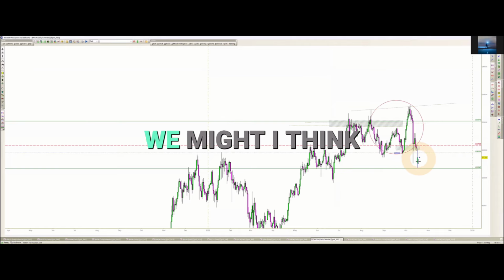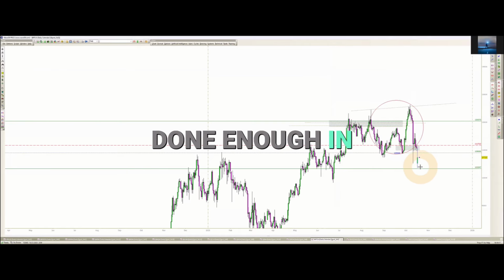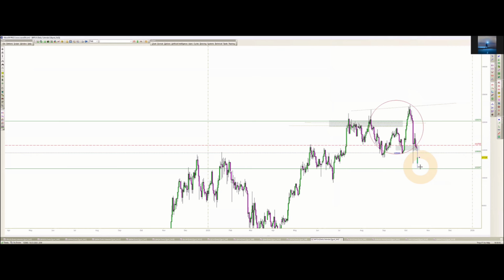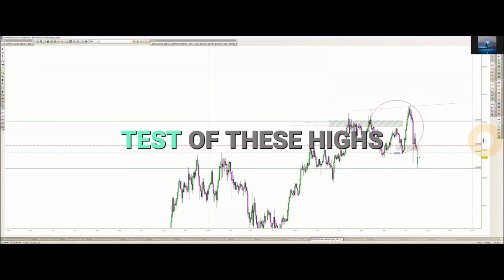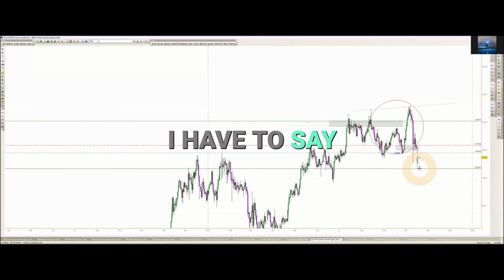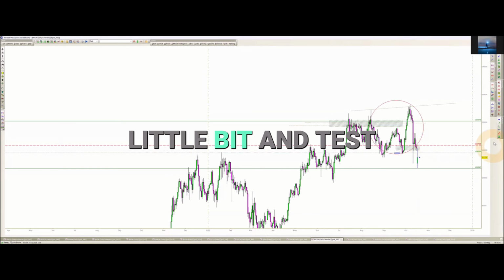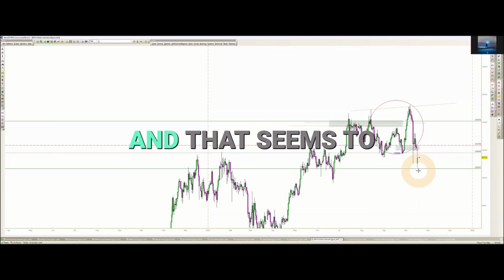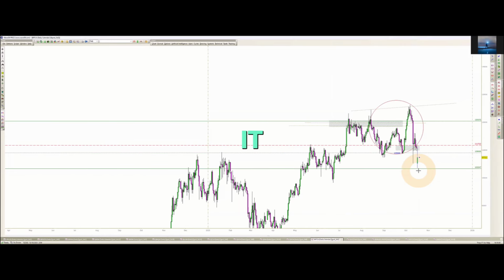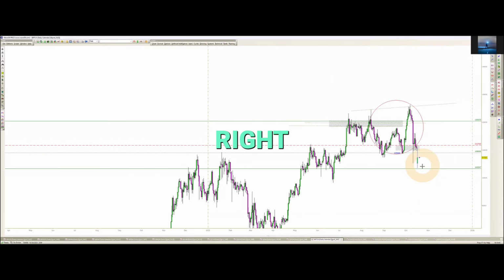Now I think we have done enough in price. And I think what's up next is a test of these highs. We're going to run back up and test this 111, 112 level. Of course, I have to say, as long as the 103,250 level is holding, right? I would expect it to run up a little bit and test the highs. And that seems to be how Bitcoin runs. It rarely drops a lot. It's like a controlled demolition, right?